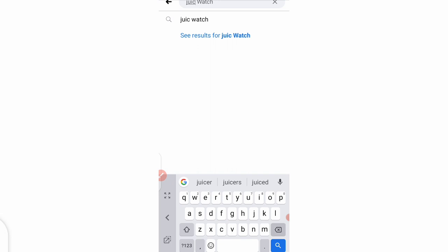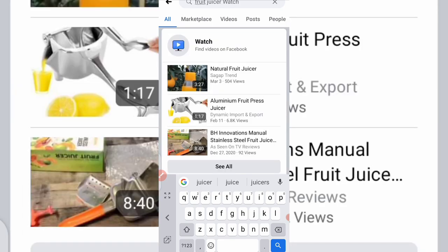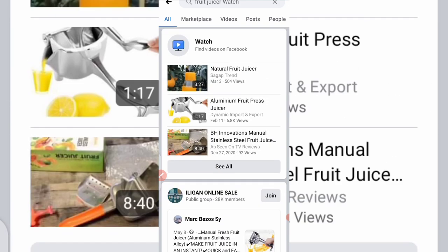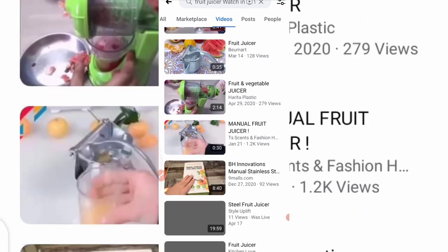Fruit juicer. Fruit juicer. There's a particular one that I know that is hot in demand right now. Let me scroll down and search for it.